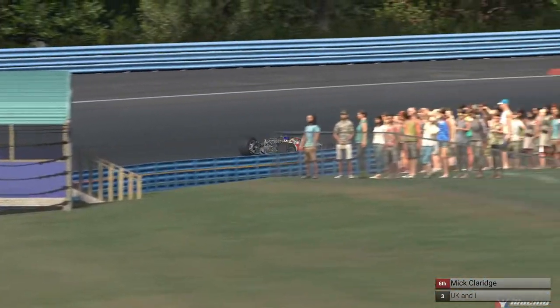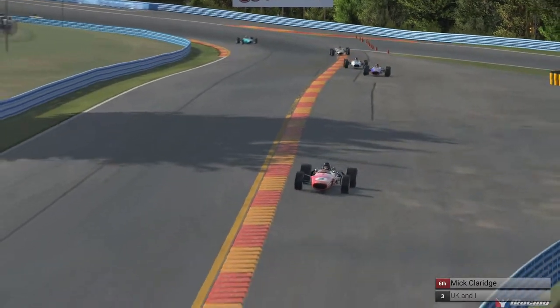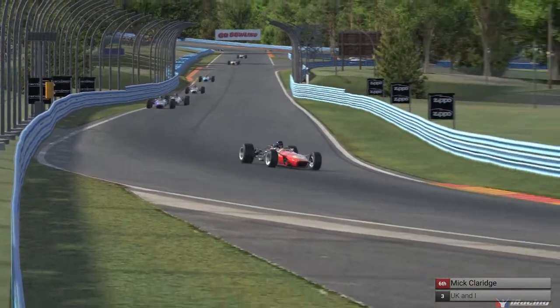We were both pushing hard in the week, trying to beat each other's times. And I know he had the same pace, and I knew that I didn't have the 2 second gap, so I had to keep pushing.